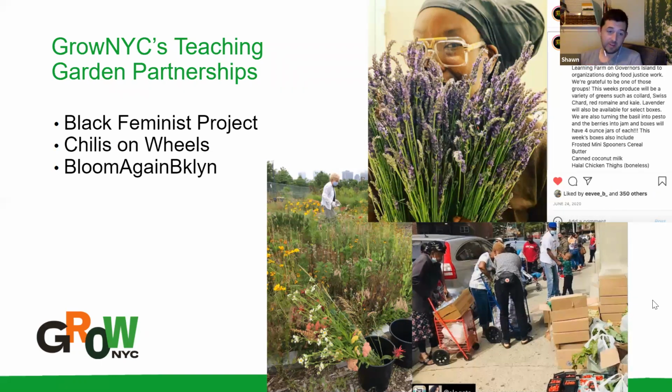The second organization we partnered with is called Chili's on Wheels. They provide vegan food relief with plant-based hot meals and groceries to individuals and families that are food insecure. We provided produce for basically the same thing as with the Black Feminist Project: a bag or a box of food that was distributed in Brownsville and also in Mott Haven. For much of last year, in Brownsville in particular, they would set up outside of public schools, offering fresh produce as a supplement to the free meals the public schools were handing out. Unfortunately, many of those meals were a lot of processed food, without much fresh produce. So this was a way to supplement that so that families could eat more nutrient-dense foods.